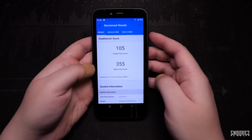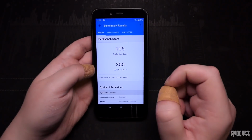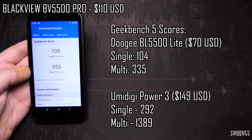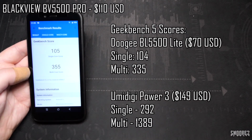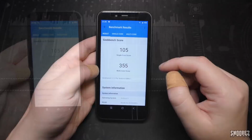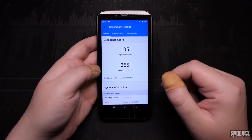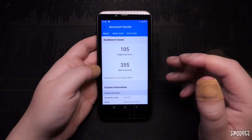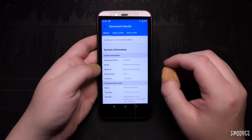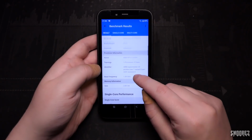And the results are in: 105 for single core and 355 for the multi-core score. I think this may be the lowest score I've received from Geekbench 5 on a brand name phone per se. I'll display a bunch of other scores here, like the Umidigi Power 3, that Doogee I tested that I can't remember the model name of, and whatever else I can find here as well. But otherwise, for this test, the higher the numbers, the better. Obviously, as you've seen before, the Umidigi Power 3 scored a lot more. I wasn't expecting too much, considering we have a fairly low-powered quad-core MediaTek processor. Even though it does have 3 gigs of RAM, it's still not really benefiting from much anyways, but yeah, there you go.